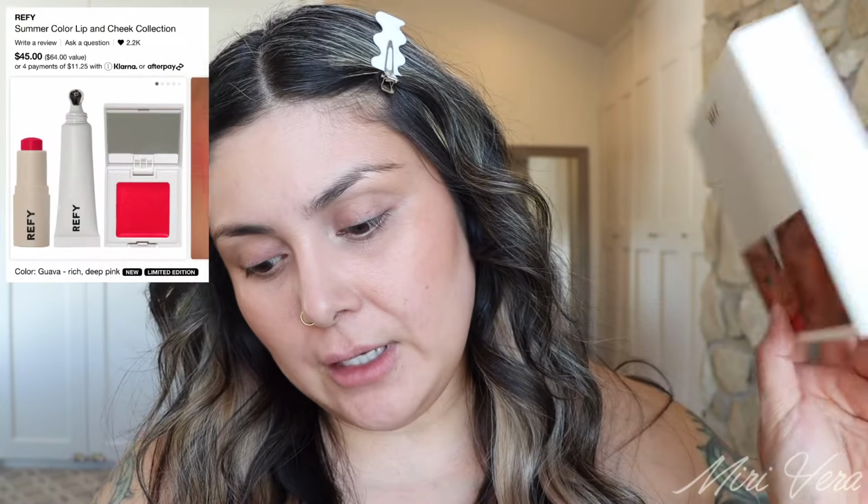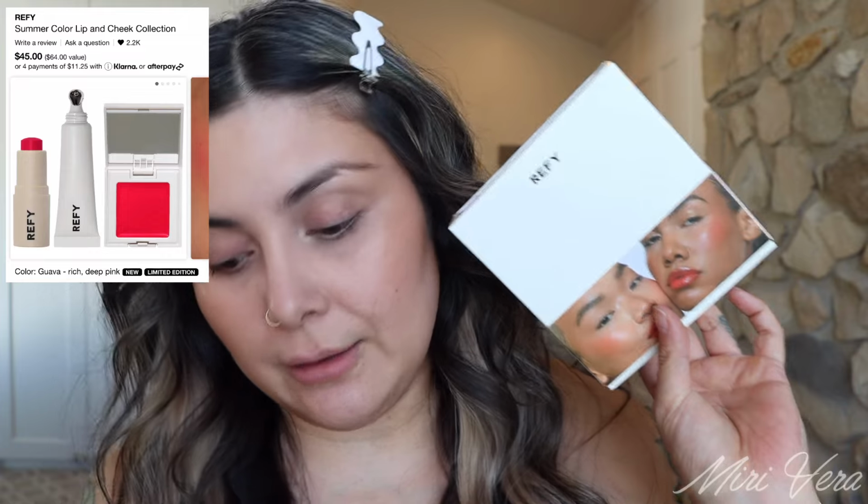So Refy Beauty is a brand that I do truly enjoy. They just came out with their concealer and I'm really and truly enjoying that concealer so much. I just decided not to use it for today. So this is the Summer Color Lip and Cheek collection. She came out with a kit exactly like this for the holidays and it was a red cranberry tone. This one retails for $45 and you get 3 different products. You'll get the lip blush, which you could use on your lips or your cheek. You get the lip gloss, which has the tint of the collection, and then you get a cream blush. So 3 products, retails for $64. If you buy all of them together in the kit, you get $15 off.